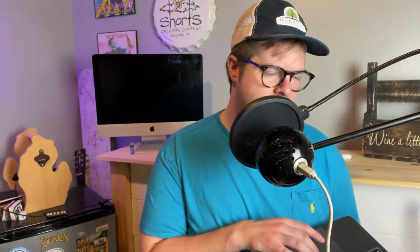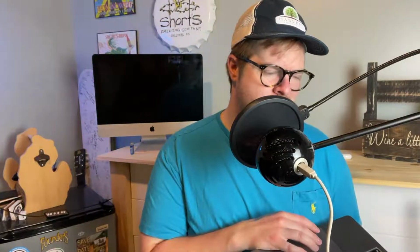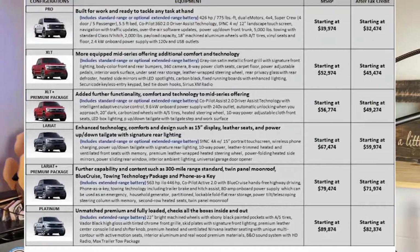Something interesting, this is totally off subject, but I was just going through this again. The XLT right now, base price is $41,000, and the Lariat is only $5K more. Less than that, $4K more. The Lariat starts at $45,000. I think that's so wild, because on the Lightning, the base XLT is $52,000, and the Lariat goes up to $64K, almost $65,000. Night and day.